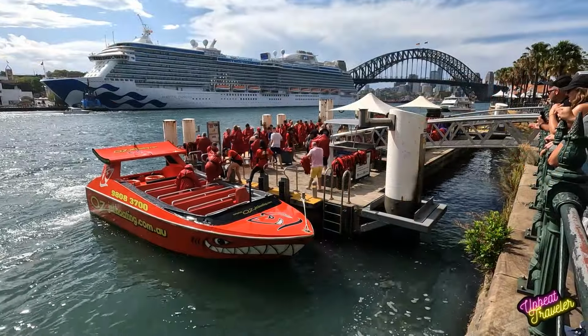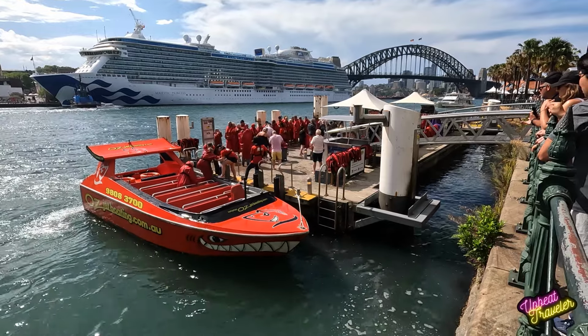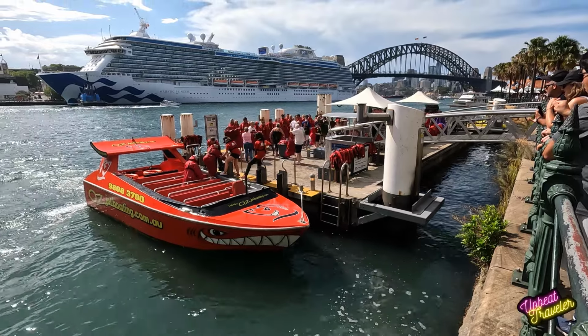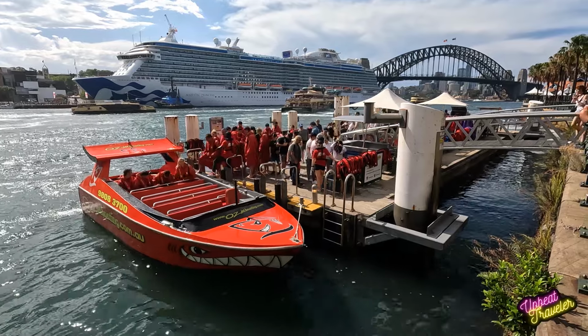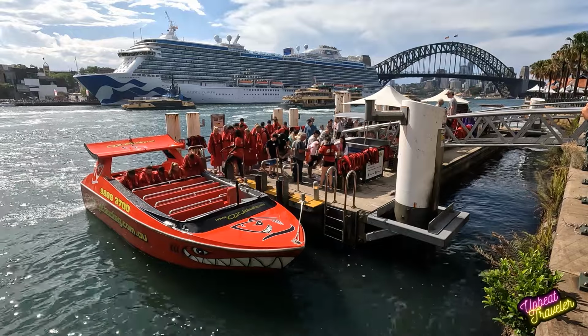Oz Jet Boating is Sydney's premier jet boating experience, offering high-speed rides that combine exhilarating spins and turns with stunning views of Sydney's iconic landmarks. Located conveniently at Circular Quay, it's easily accessible for locals and tourists alike looking to add a dash of excitement to their day.